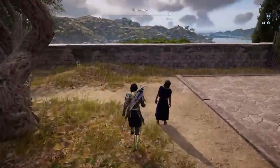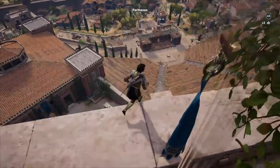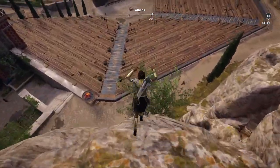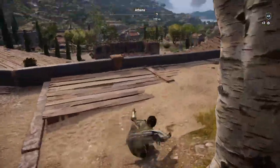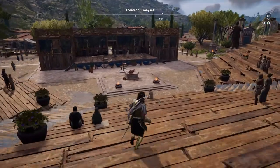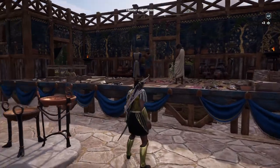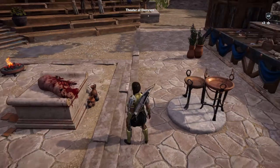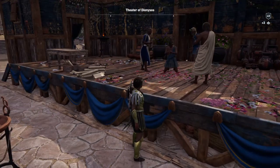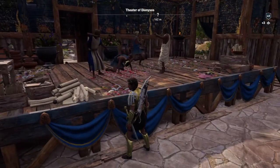I want to show you guys the theater, so we're going to go down this way. And there it is. That's the theater of Dionysus. Alright, so it's a pretty big theater. You go down here, you can see there's a few people hanging out watching. You got some people practicing. There is a dead pig. It's considered to be a sacrifice to the gods, right? This is dedicated to Dionysus, so it'd be a sacrifice to the god Dionysus. And they're acting, oh, they're so dramatic.